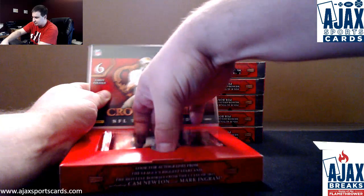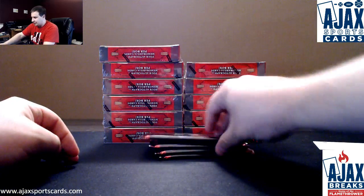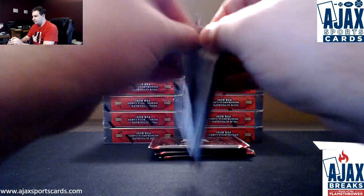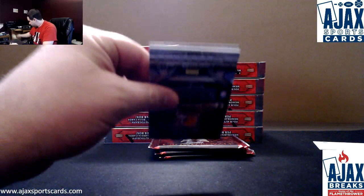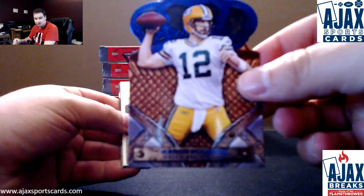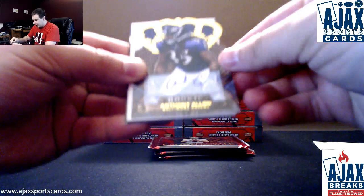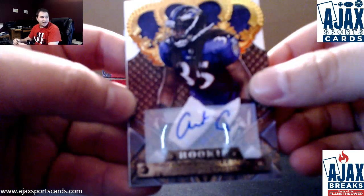Keep that checklist because we are actually going to need it. They didn't put player names on in 2011. One hit per pack. And we got, starting off here for the Packers, Aaron Rodgers blue parallel. And that is to 100. And an autograph for the Ravens, Anthony Allen.